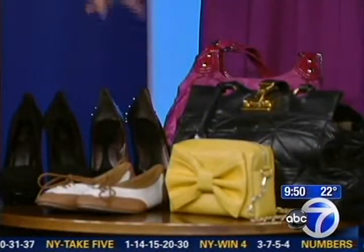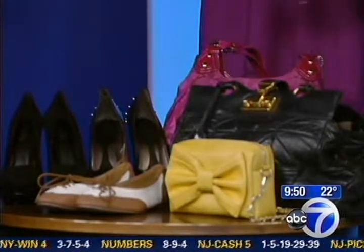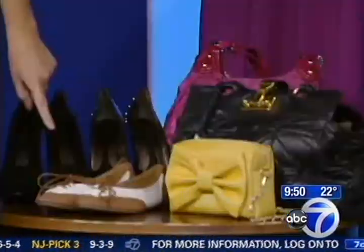Okay, this is a pink Coach bag? And this is a pink Coach bag. So great for spring. Retails for $328, $150 on Tradesy right now. Wow. Okay, go ahead and tell me about these shoes as well, if you would.